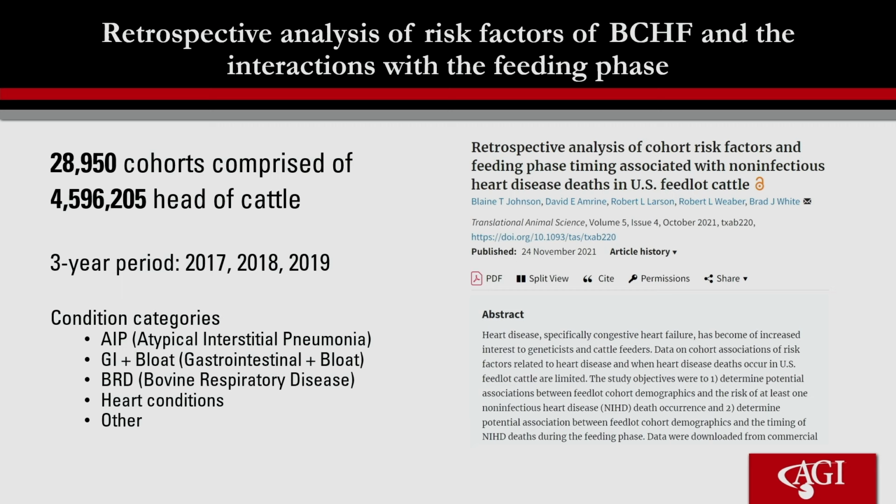So what we did is we took basically almost 4.6 million head of cattle. These were records that the Beef Cattle Institute had availability to, and we were able to look at that over a 3-year period. So 2016, 2018, 2019, and basically what they were looking at is they were categorizing, right, condition categories, such as things like atypical interstitial pneumonia, things like gastrointestinal or bloat issues, bovine respiratory disease, heart conditions, and other particular conditions that would have been recorded by those feedlot veterinarians at the time.